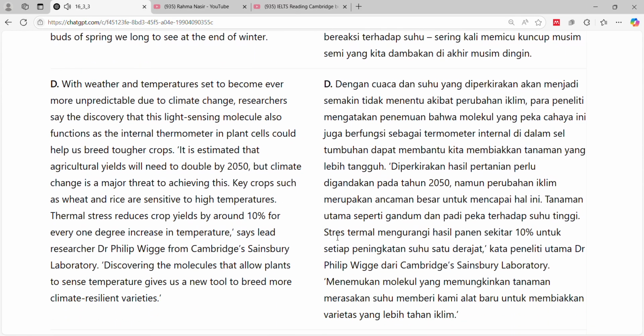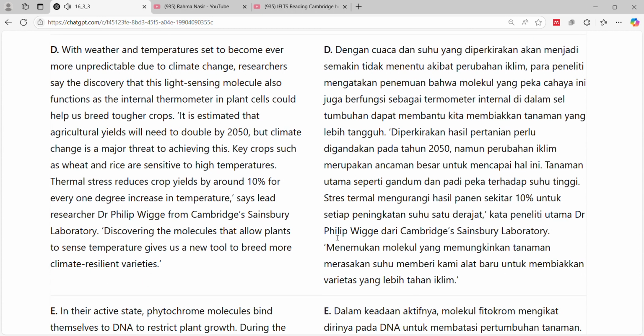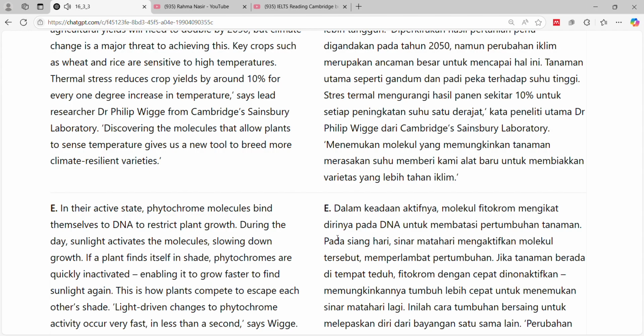With weather and temperatures set to become ever more unpredictable due to climate change, researchers say the discovery that this light-sensing molecule also functions as the internal thermometer in plant cells could help us breed tougher crops. It is estimated that agricultural yields will need to double by 2050, but climate change is a major threat to achieving this. Key crops such as wheat and rice are sensitive to high temperatures. Thermal stress reduces crop yields by around 10% for every 1 degree increase in temperature, says lead researcher Dr. Philip Wigge from Cambridge's Sainsbury Laboratory. "Discovering the molecules that allow plants to sense temperature gives us a new tool to breed more climate-resilient varieties."